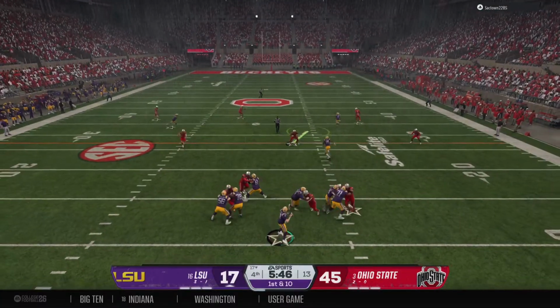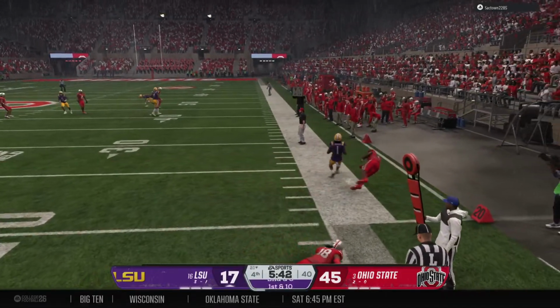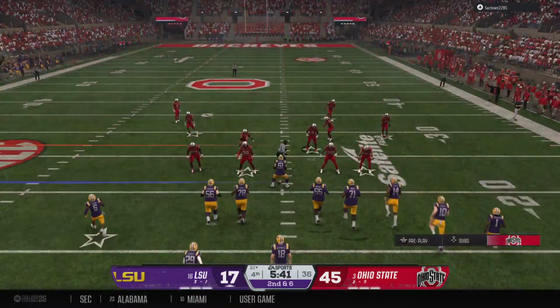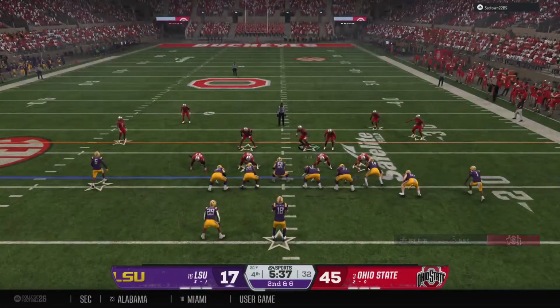Off the play fake on first down. Makes the catch. It's Anderson. And he heads out of bounds after gaining a few yards. Just a good job here by the quarterback. Got the ball out to his receiver. His guy eats up some yards. They stay ahead of the sticks.